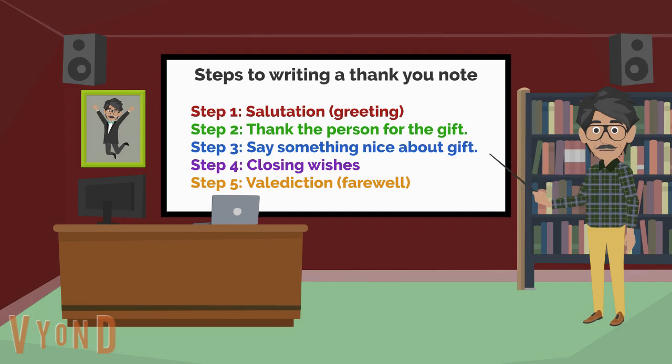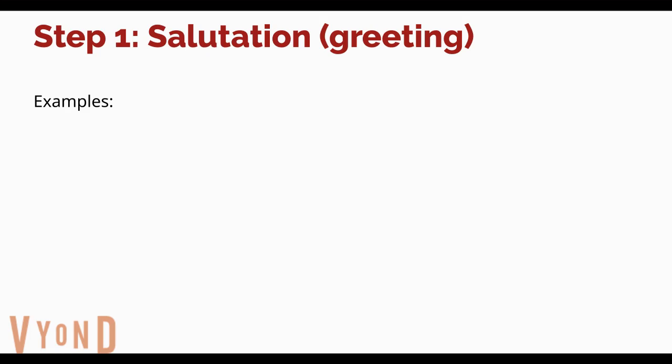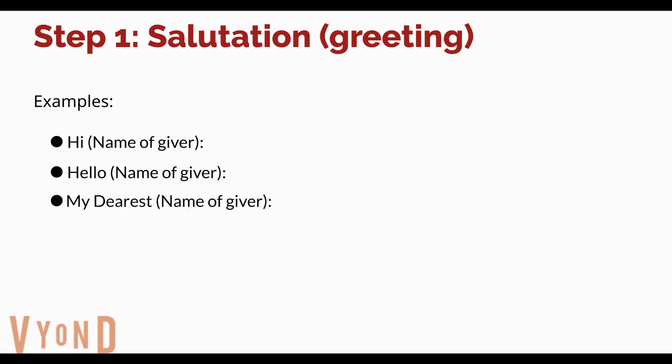Starting with step 1. Step 1, a salutation. It's basically a greeting. Try not to write a greeting starting with yo dude. If it's a close friend, you can say, hi, hello. If you're really close to the person, you could say, dearest. A safe bet always is just to say, dear. Now moving on to step 2.